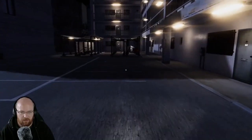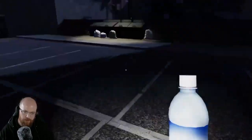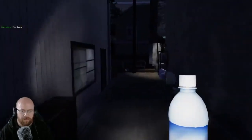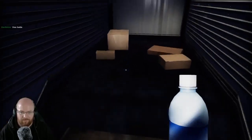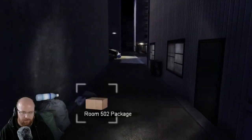One million percent not taking that lift, if I can absolutely help it. Hey, it's the bottle he threw at me. What is it? Bottle of water. Okay. Speaking of water. Free bottle! Where's package B? There's package B. Deliver this package. Yeah, sure, why not? Does that mean I now have two items in my inventory? I do have two items in my inventory. Oh, I still can only carry one item at a time. Oh my, one package at a time.